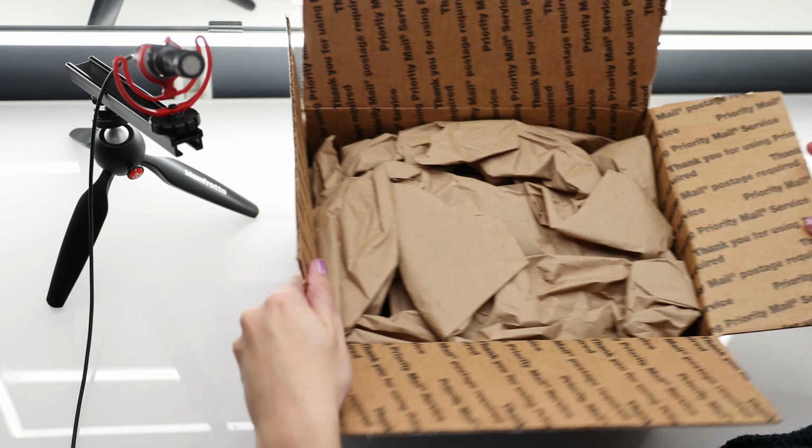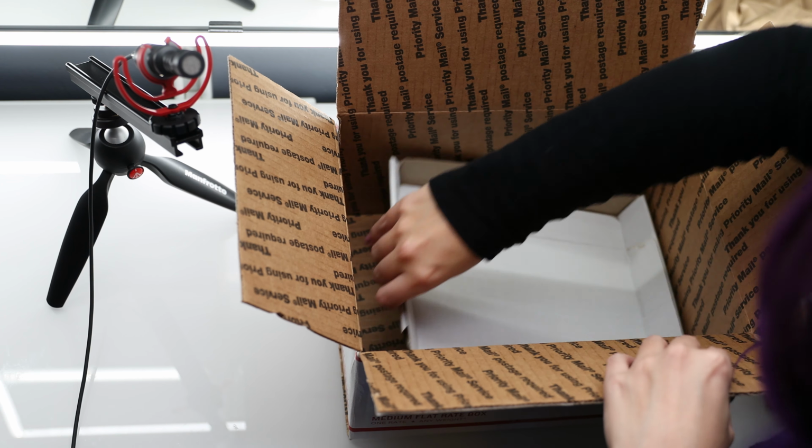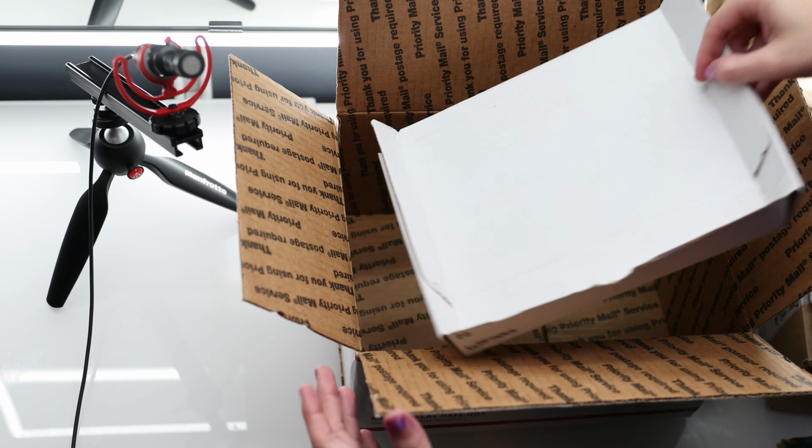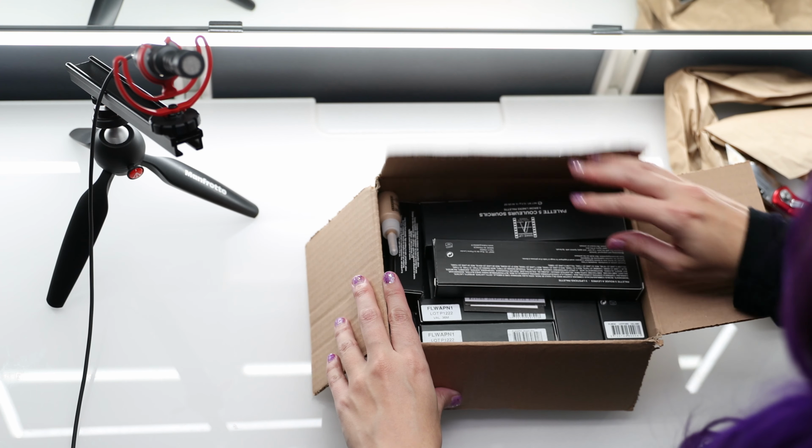And another box. Okay, so they carefully packaged this. Let's remove this one. It looks like this box was taped but then untaped. Alright.